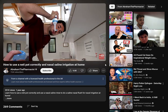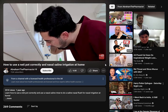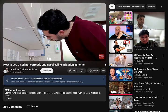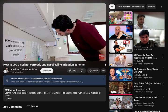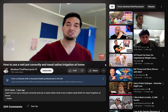Press and hold the valve to initiate the flow. You need to remember to continue breathing in and out of your mouth as you normally would do. You're going to see the saline solution flow through your nasal passage and out of your left nostril. That's why we do it this way, so gravity does its work. Use half the solution, then release the valve, stop.